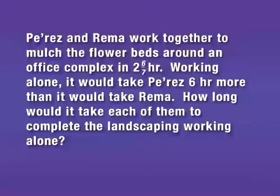Perez and Rima worked together to mulch the flower beds around an office complex in 2 6/7 hours. Working alone, it would take Perez 6 hours more than it would take Rima. How long would it take each of them to complete the landscaping working alone?